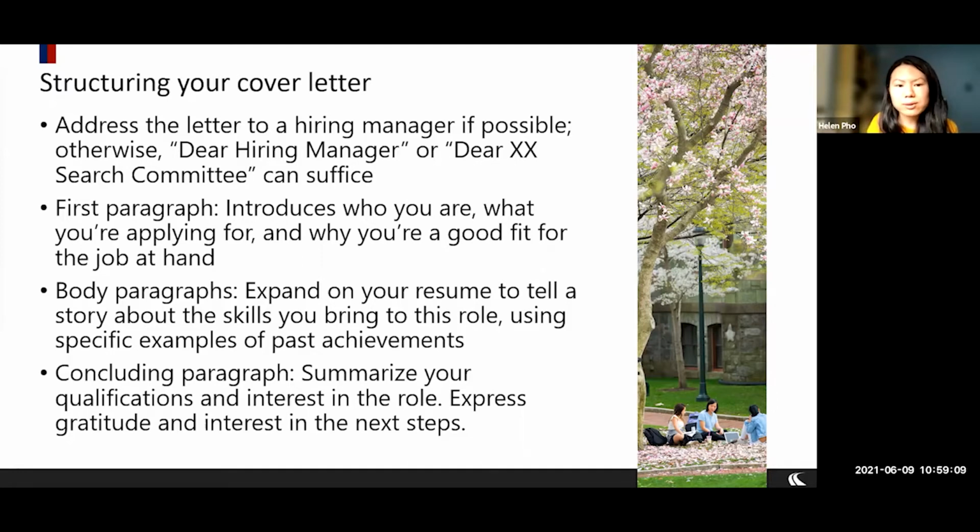But sometimes, a hiring decision is more than just the person that you're reporting to. So you can say something like, dear so-and-so and hiring committee, or dear so-and-so and search committee. If you have absolutely no idea whom the letter should be addressed to, we would recommend not saying to whom it may concern. It almost seems like it's addressing it to anyone who will read this, right? And that's not exactly the tone that you want to go for.